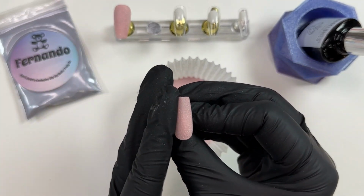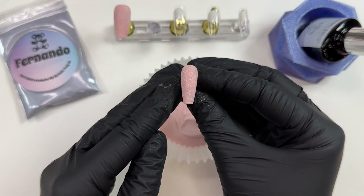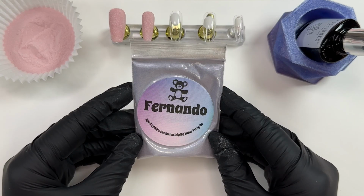So when you are working with the gel method and you are dipping into that cupcake liner, just make sure you're having a very delicate hand, because that gel product is not cured, so it still can move around.